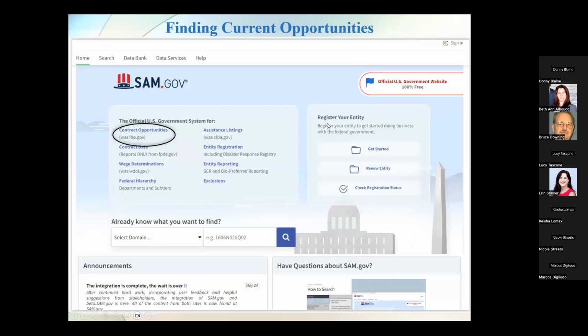Okay, another thing that you're going to need to get familiar with is this FBO and the contract opportunities over here. This is in SAM. So when you registered your entity, you went over and got all this stuff done. And then when you want to look at contract opportunities, this is where the posting of all solicitations will be. And you need to get familiar with the kind of filters you can use on this system to filter down to seeing exactly what it is you want.